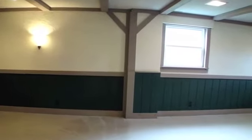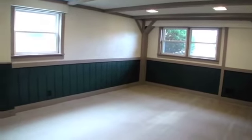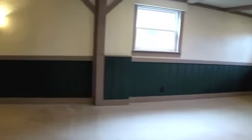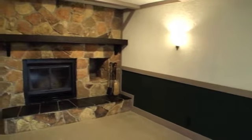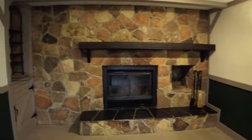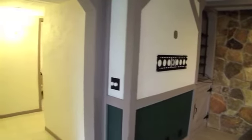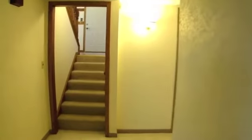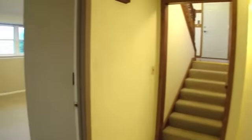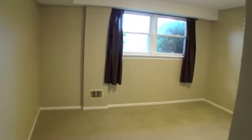The lower level features a large family room with daylight windows and a stone fireplace. Fourth bedroom, bathroom, laundry room, and storage area complete this level.